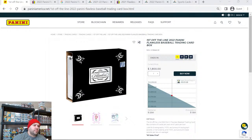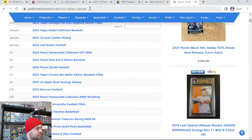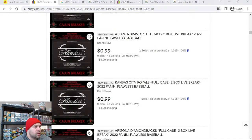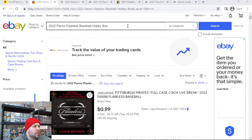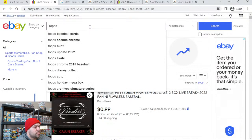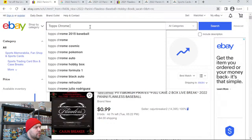But compared to what Topps has been, a lot of their releases have been lasting at least like a day. But they're still, last time I checked, they were still doing okay. I would think these are gonna come back, or they're gonna go back up.